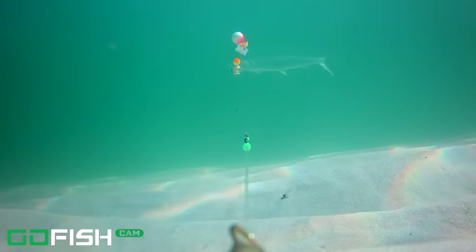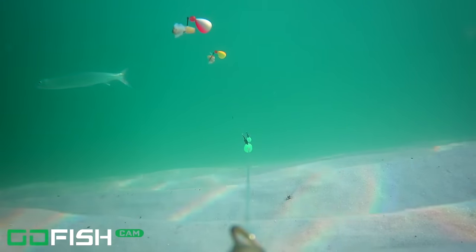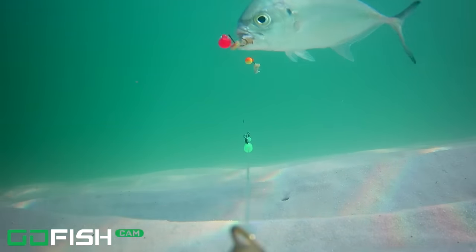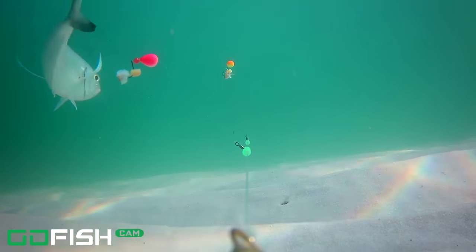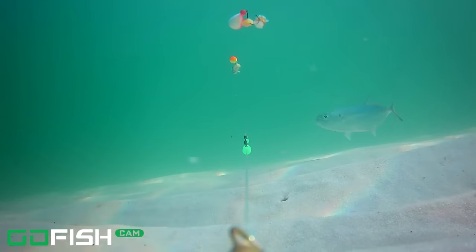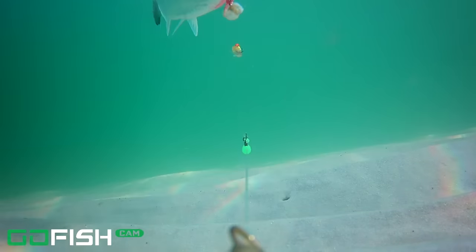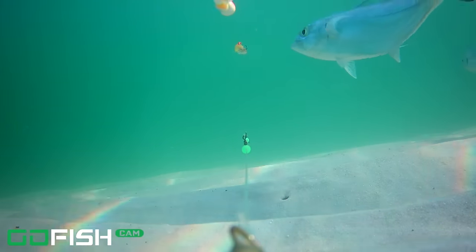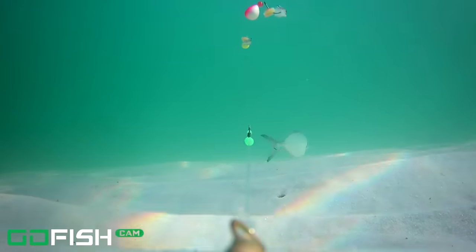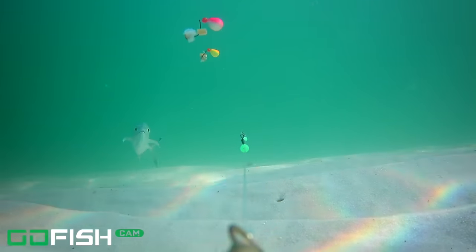There's a ladyfish coming into frame. And even the ladyfish isn't hungry, which is very unusual because if you know anything about ladyfish, they tend to eat anything and everything. Here's a hardtail. That's a big blue runner, aka hardtail. He seems semi-interested, but he's not taking the bait. And look at the pompano on the right-hand side of the screen. Nice pompano. Yeah, that hardtail is like, nah, I'm good.